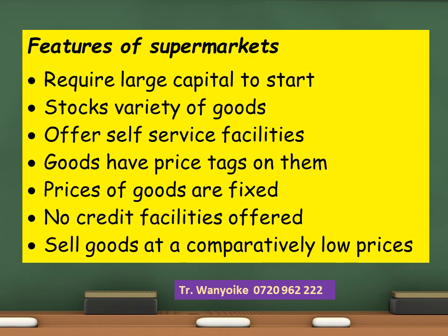The next one is that credit facilities are not offered. So shoppers are not given goods on credit. They don't borrow, and supermarkets don't lend goods to their shoppers. They have to pay in cash. And supermarkets, in most cases, sell goods at comparatively low prices. And that's why sometimes they attract very many customers.